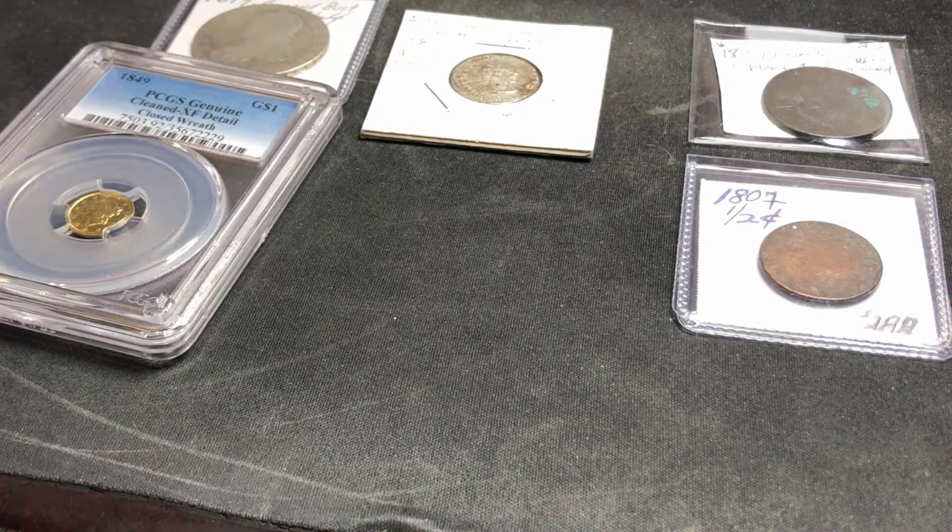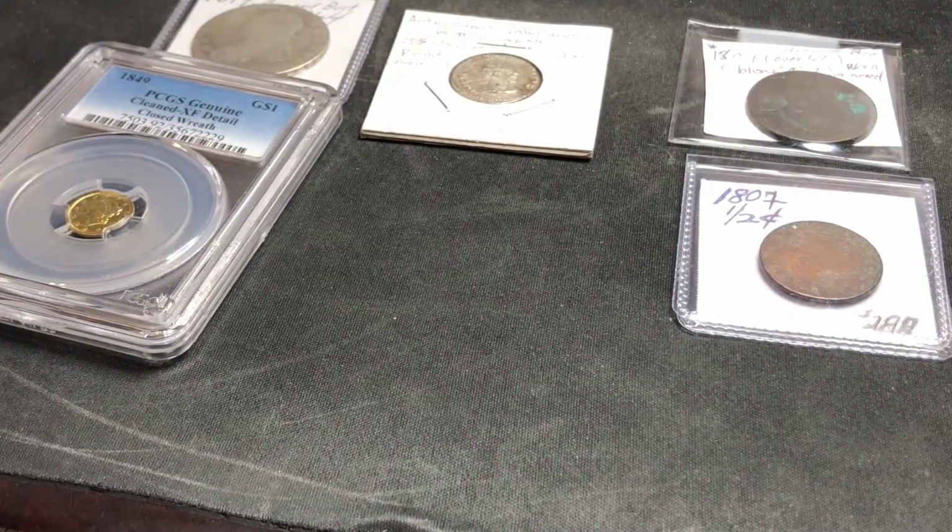And just to give you guys some background, there was a flowing hair large cent, and then after the flowing hair you had the Liberty cap, and then the draped bust, so this was the third in the series, and these were produced from 1796 to 1807. So this would be the last year of that large cent, and same designer, etc. Composition with a plain edge, just a larger size. So it's kind of cool to have both from that year, the half and the full cent.